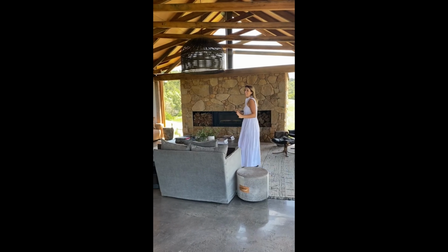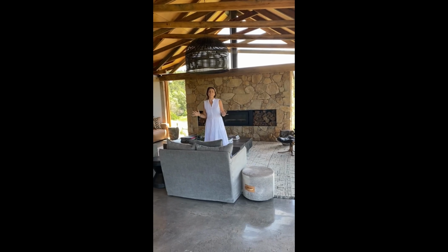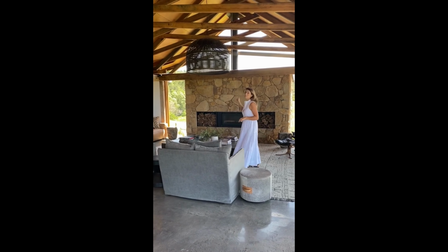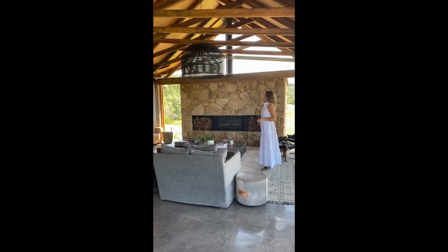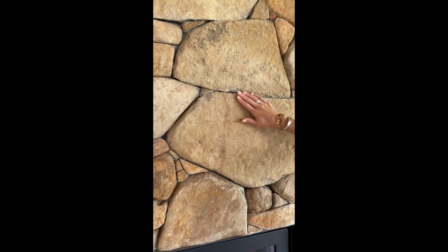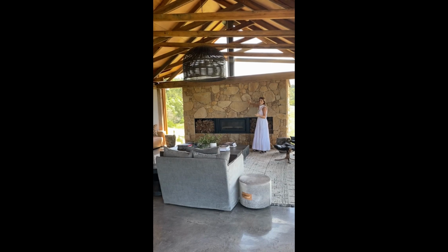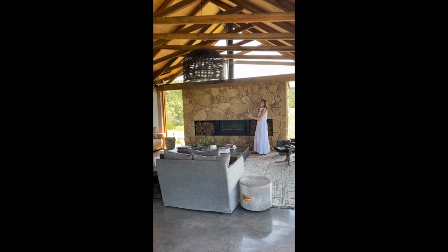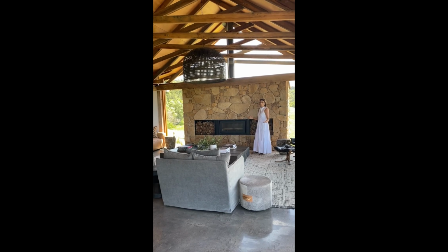So the living area at Walker Farm is definitely one of my favourite spaces, and I know you guys have loved it as well, and it's partially because you've watched and loved this fireplace behind me being built. The stonemasons worked tirelessly to build this stunning piece, which is essentially basalt from the site, and it's wrapped around the interior and the exterior to create this beautiful solid mass that actually grounds the whole space.